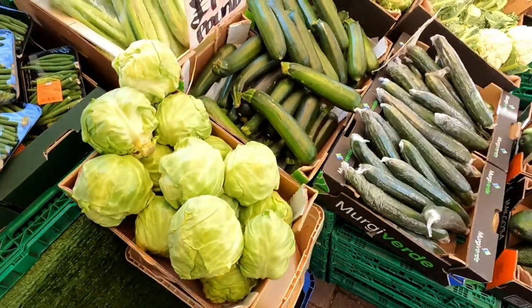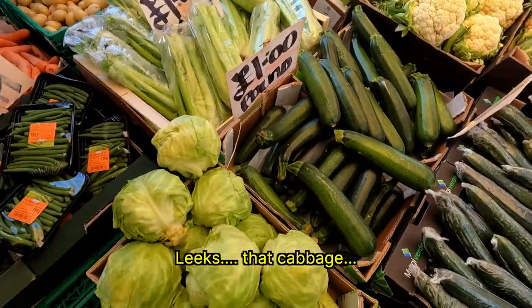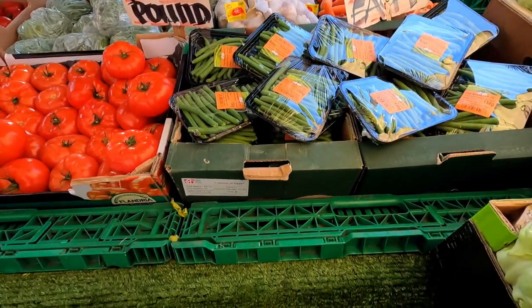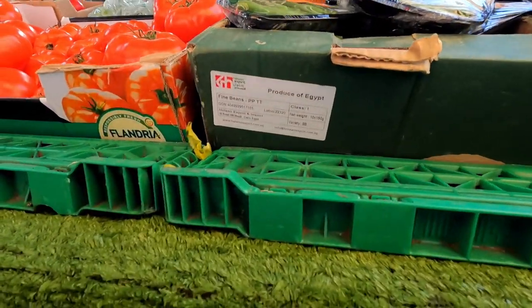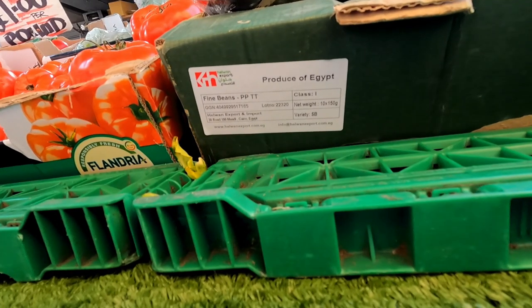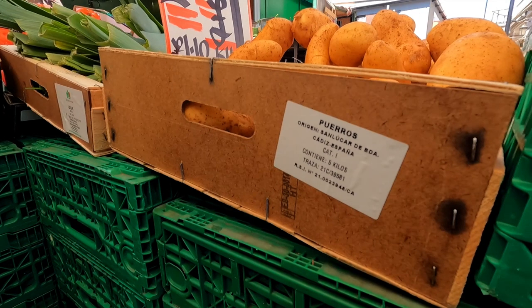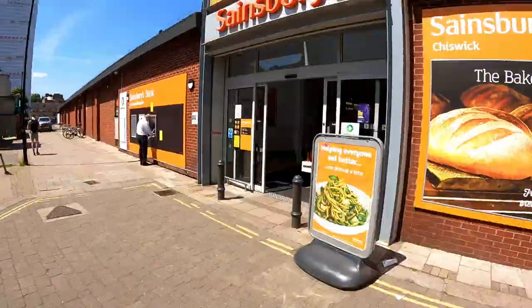Cauliflower's French. Leeks, cabbage, carrots, potatoes. A lot of the fruit was from Spain and outside of the UK, but so was a lot of the vegetables. It didn't seem like a lot of produce in that market space was UK produced, so I decided I'd head over to Sainsbury's.